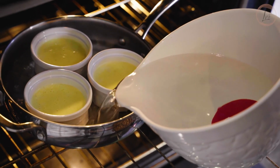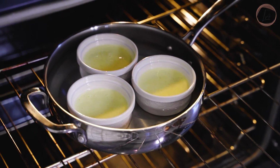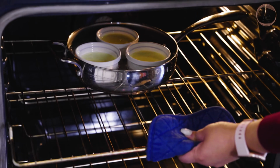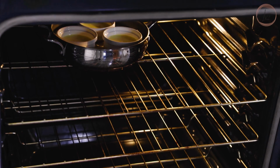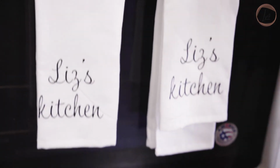And it's hot, so be careful. And we just want this to go up halfway around the sides like so. And then carefully put this back into the oven without getting water into them. And you're gonna bake them until the middles are a little bit jiggly, but the edges are set. And you're gonna refrigerate them for 2 hours, but really overnight is best, so 8 hours or so.